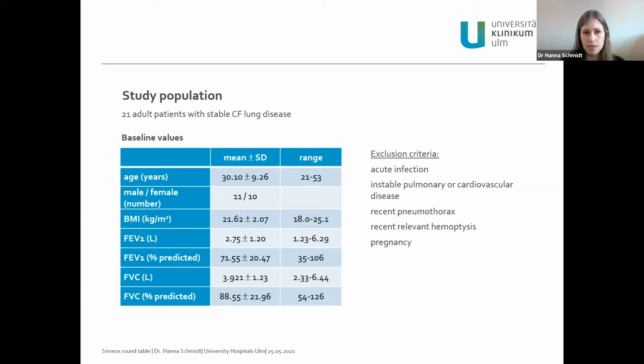In the table, you see some baseline values of our study population. So we had mostly young adults with a mean age of 30 years. They were half male, half female. And when we look at the spirometry data, we see, looking at FEV1, that we had a quite heterogeneous group ranging from only 35% of predicted FEV1 to patients with normal lung function.